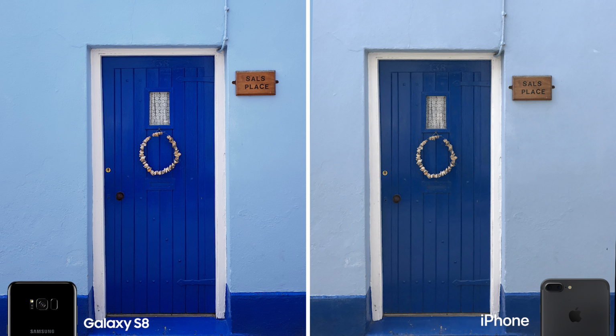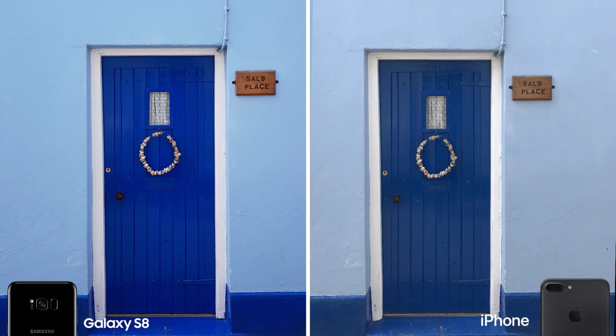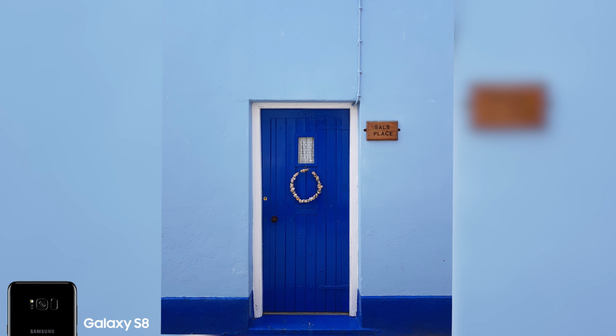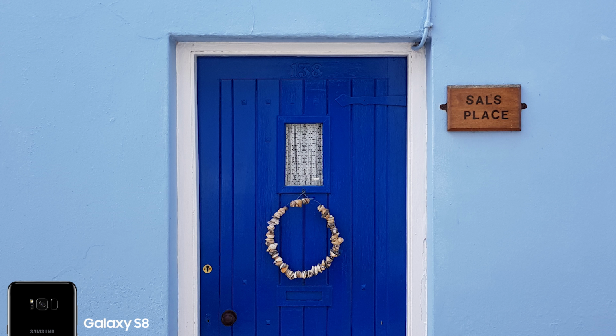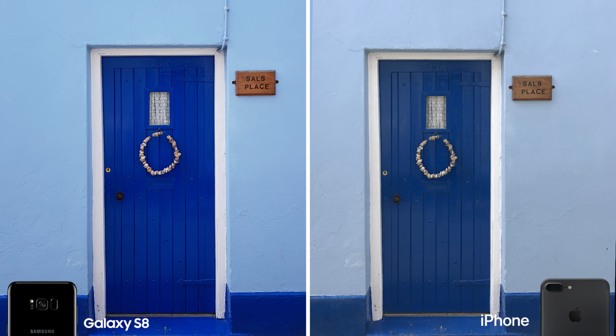Let's talk colours, because a lot of the following shots will be down to what you prefer. Now, I've made it pretty clear that I like bumped up colours in mobile photos, which I think are great for your instant social media share, but it might not be for everyone. This photo is a good example of this. The S8 photo jumps off the screen at you and makes it look like there's a fresh lick of paint on that door. Sure, the iPhone keeps it more lifelike, but the punchy colours of the S8 make this image much more appealing in my opinion.